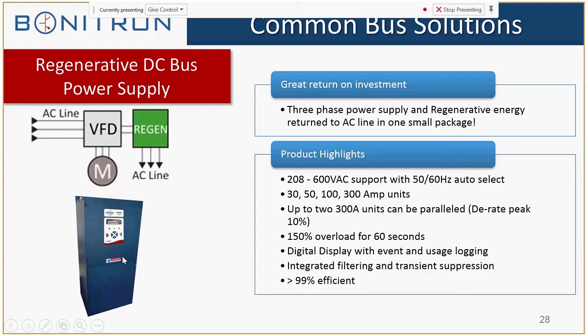So it saves the integrator money or the customer money if they use the regenerative DC bus power supply, which is our M3645P. P as in Paul is the base model number for the regenerative DC bus power supply. As I stated before, three-phase power supply and regenerative energy all in one package. Same exact specs as the line regen, so I won't go over that again. The only difference is the regenerative DC bus power supply does not have the 15 horsepower or 15 amp unit. It starts at 30 and goes up to 300.